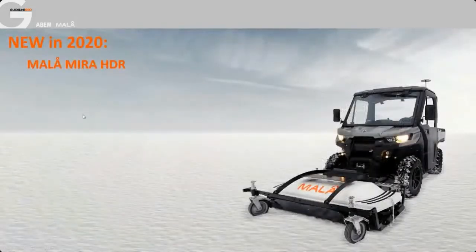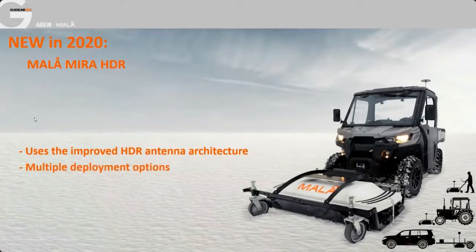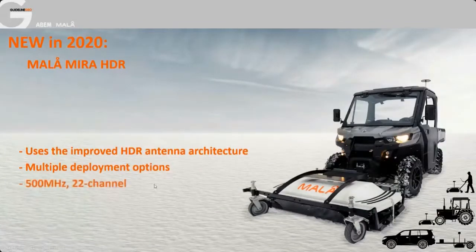New for 2020 is our mirror HDR. So we've taken this concept of having lots of antennas in the box, lots of detail, and we've applied the HDR technology to it. So improving penetration, improving detail. So bringing new levels of quality to the data that we can collect. Again, like the old mirror, we can deploy it in tow, push, or even hand deployment.